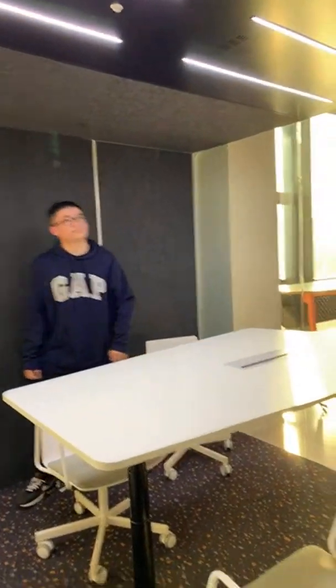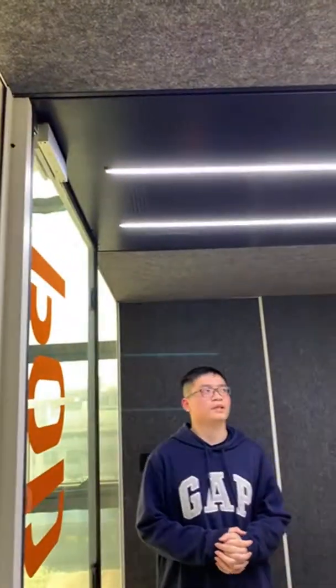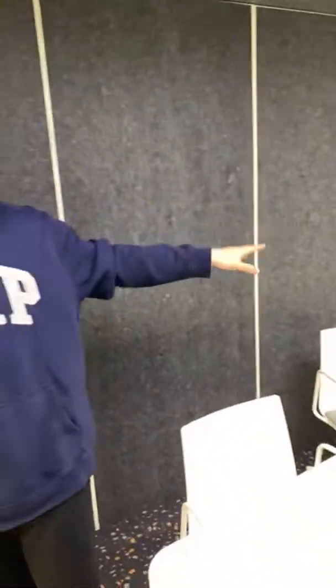And another thing that most people might be concerned about is the ventilation system. In terms of ventilation, this part right here is pretty impressive, because we have so many vents at the bottom, and two vents on the ceiling, on the top. Basically, the air comes in from the vents down there, right here, as you can see.